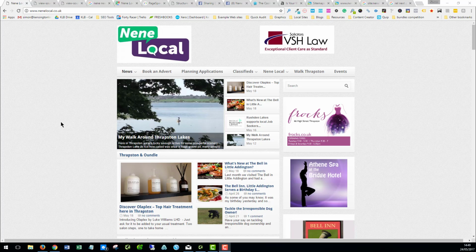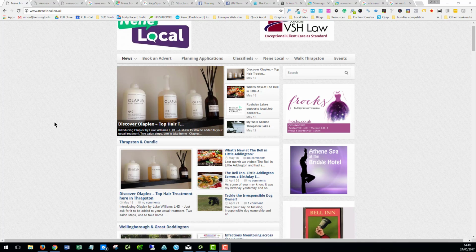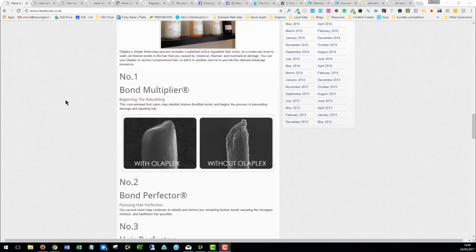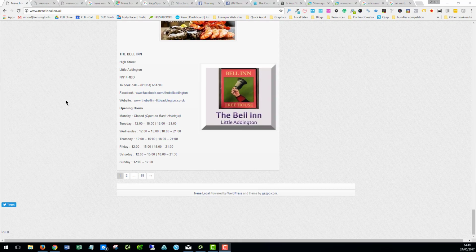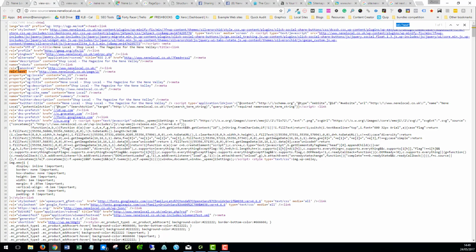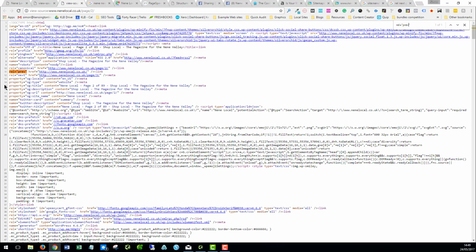Looking now at some of the other issues on the page from an SEO point of view, it does go on and on and on. Let's do the good things first. First of all, we've got this box at the bottom here, where you can click on to the additional pages. That's great because when I look in the code, we've actually got the rel next and rel previous attributes used here, which is really important.